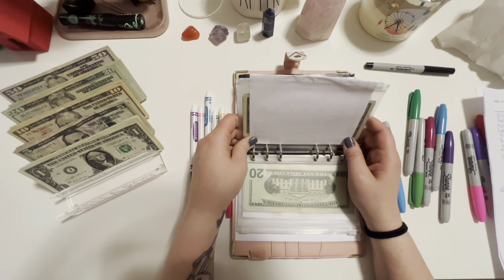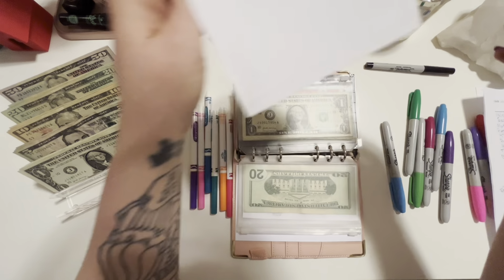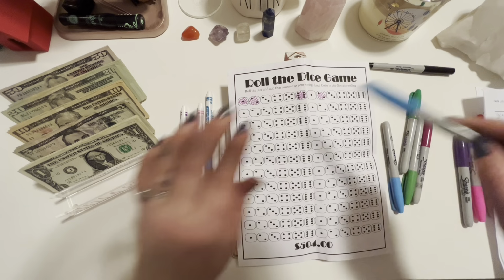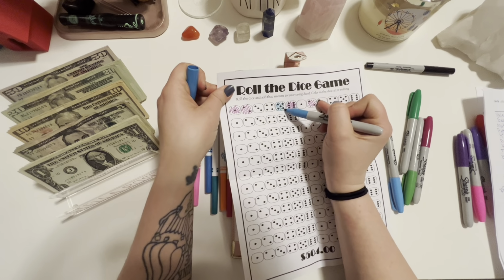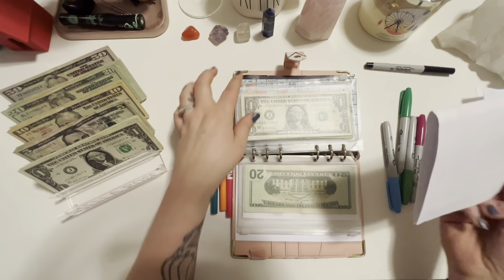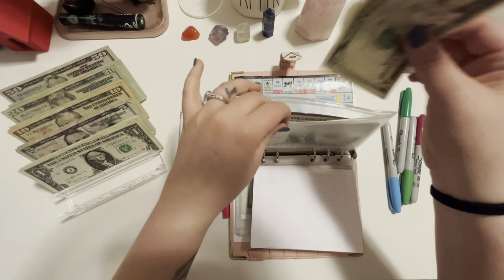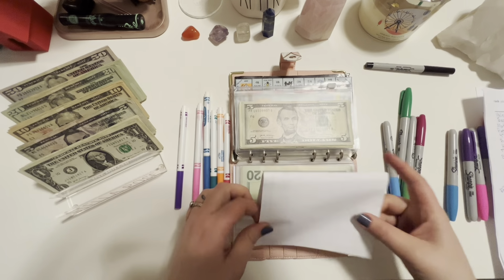We are putting $5 in our dice challenge. And normally I would say that we're just going to roll the dice and see what happens. No, today I'm just going to mark out a 5 because I'm just going to go ahead and stuff it. I only had like a $5 bill for this category. And I wanted to at least stuff something in here. So I'm not counting it. We're just going to stuff and go.